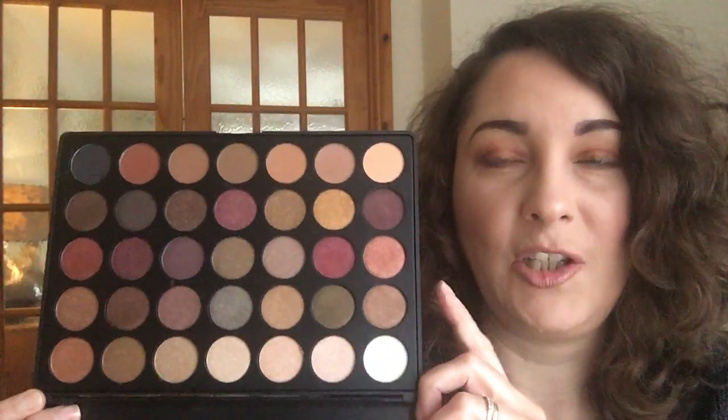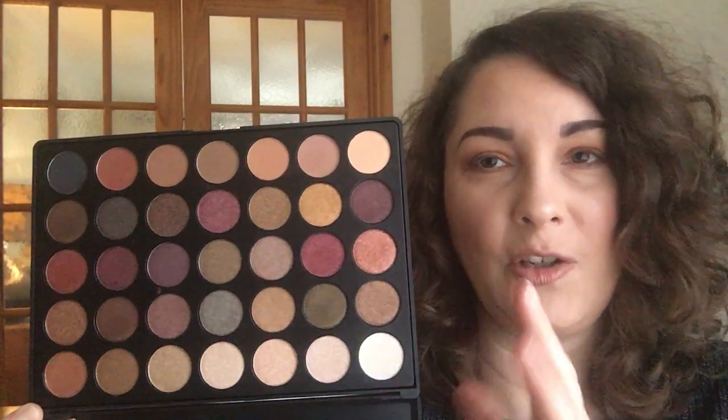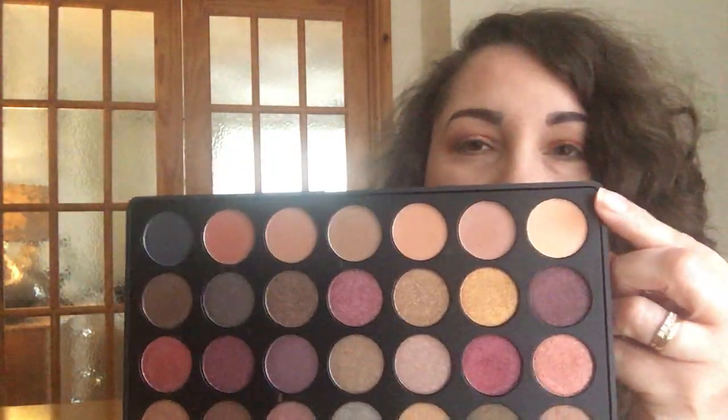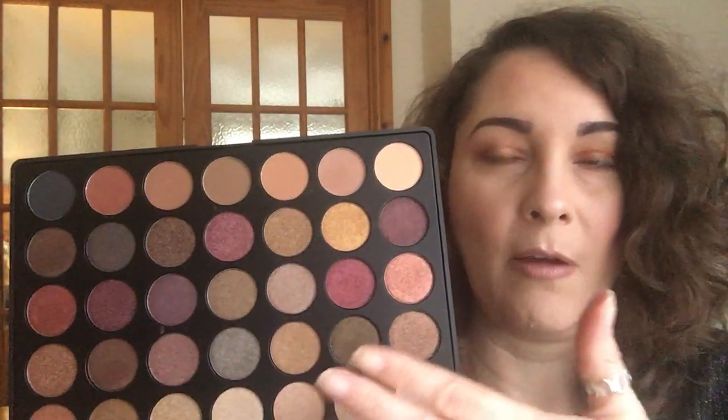So this one is the 35F. If I can get it open. Again, you've got one of those sheets in. This one doesn't have the names. There's no mirror there. And this one looks like that. So yes, you do have 35 shades in there, but some of these shades are quite similar to others. Most of them are shimmers. They're all shimmers, I believe, apart from this bottom row. The bottom row here are all mattes, these are shimmers. So the ones that we're going to use today and look at are the shimmers.